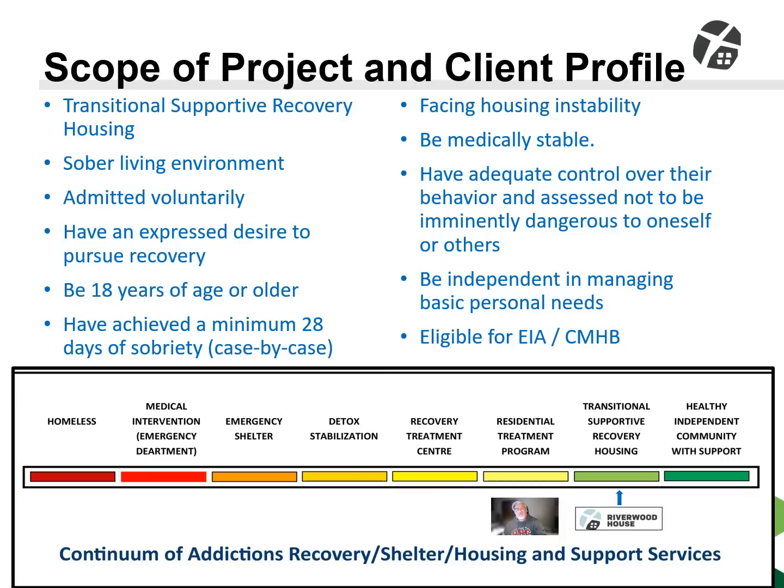They must be eligible for EIA. EIA clients, after being accepted into Riverwood House, also qualify for the Canada Manitoba Housing Benefit. These two benefits, when combined, remove financial barriers to access Riverwood House.